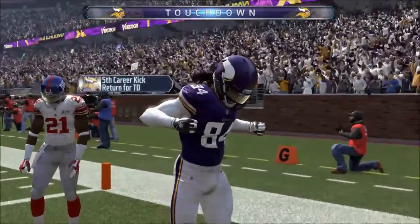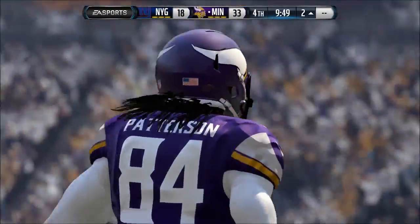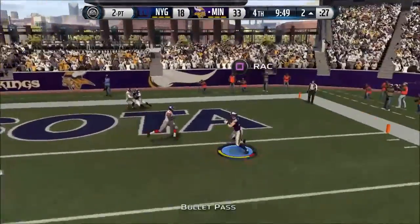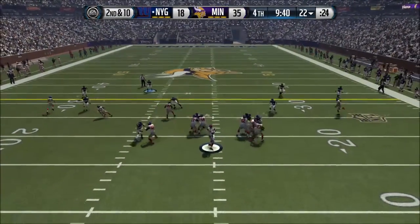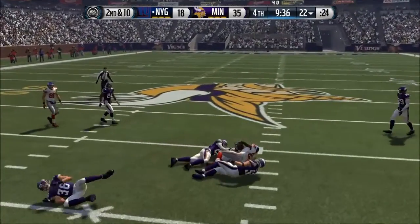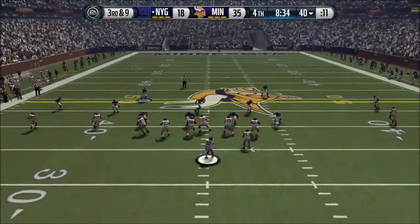His 5th career kick return for a touchdown. Cordarrelle Patterson really sparking this team into the victory as they're going to go for 2 here. The offense is going to convert, but that's all Cordarrelle Patterson leading us to this 35-18 lead. Back-to-back kick returns. His first one set up a field goal. His next 2 were for 6 points each. But now the defense could get a big stop to ice this game.